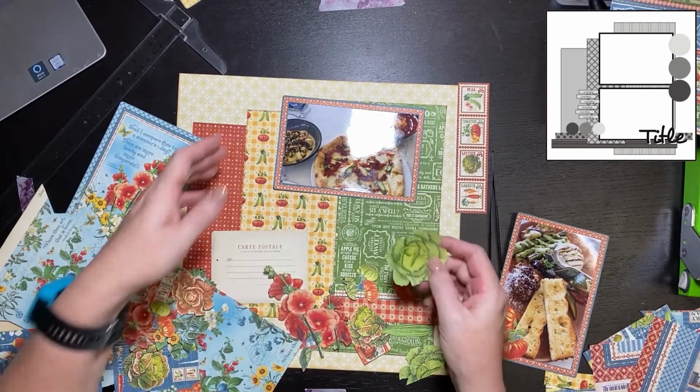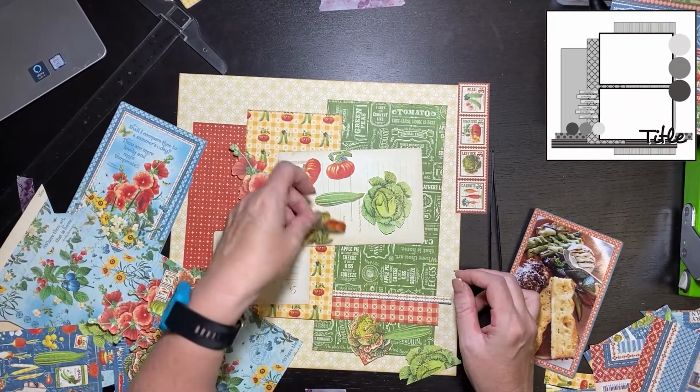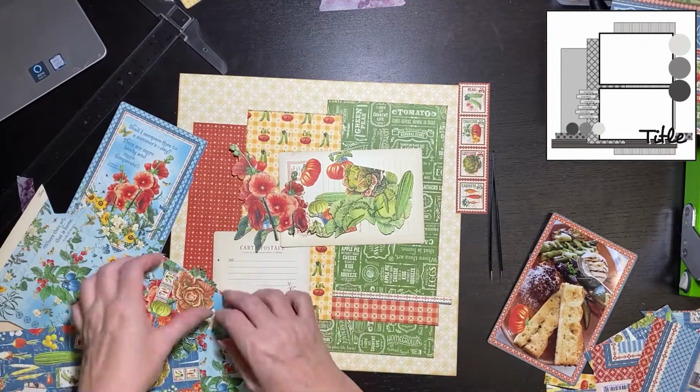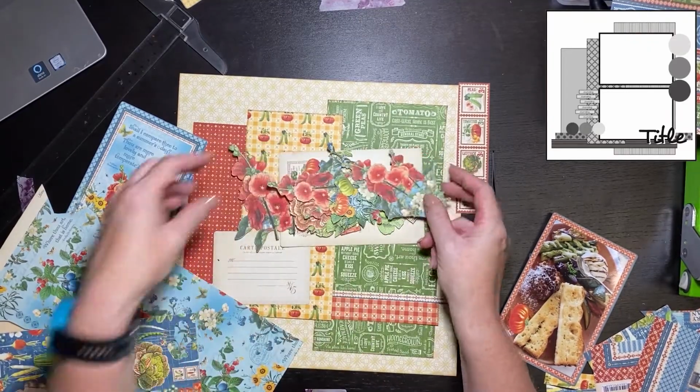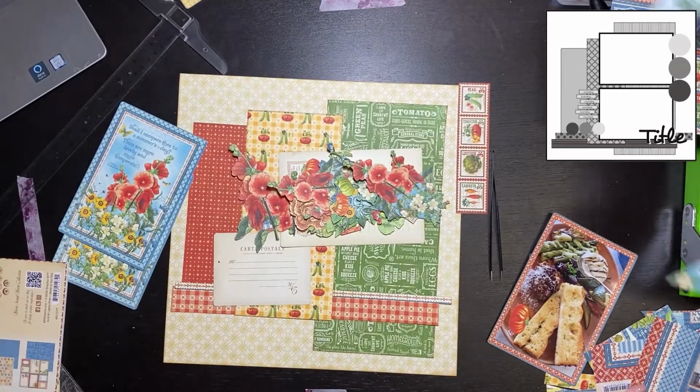Okay, so here you'll see I have gone into the A side of that blue paper. I think it's those two papers. So there's a light blue, and then there's that other darker blue. One of them has more floral, and then one of them has all the vegetables. And I've cut those out. I'm just kind of showing you the two patterns there.